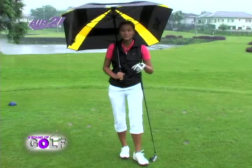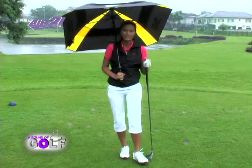First hole for today's feature is also the hardest hole here in the course. We're here at hole number 7. It's a short par 4 with 234 yards from the blue tees.